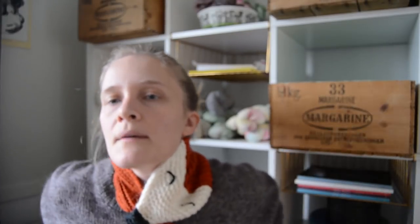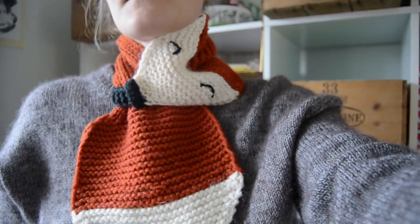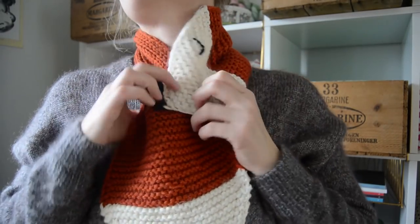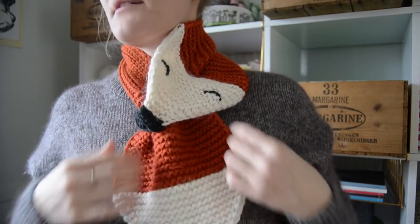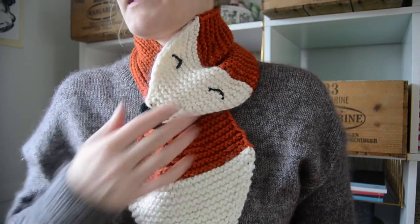there we go. I don't know if you can see. Let me see if I can show you. So there you go. So you have the tail, and obviously I hope their necks aren't as wide as mine, so you can see more of the little fox here.